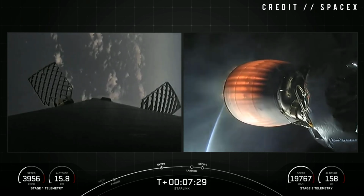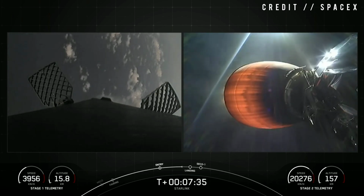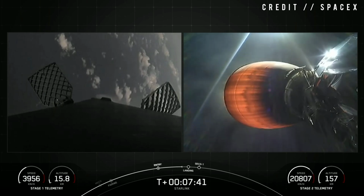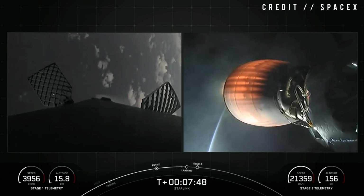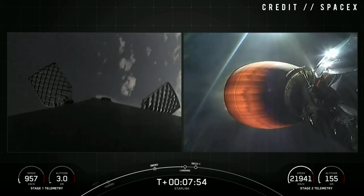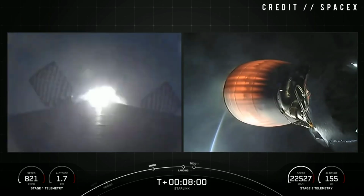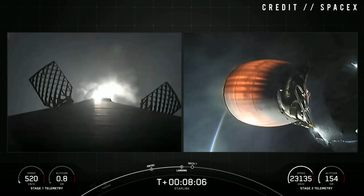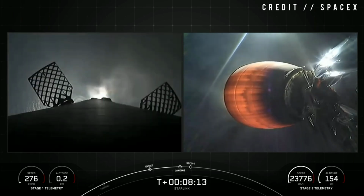Stage 1 transonic. You just heard the call out that the first stage is transonic, which means it is traveling near the speed of sound as it returns to Earth. In just about 20 seconds, we should be coming up on the landing burn for the first stage. Terminal guidance. Stage 1 landing burn. Stage 1 has lit one engine to prepare for landing on our drone ship, A Shortfall of Gravitas. This final burn slows down the rocket to help it stick the landing on the drone ship.